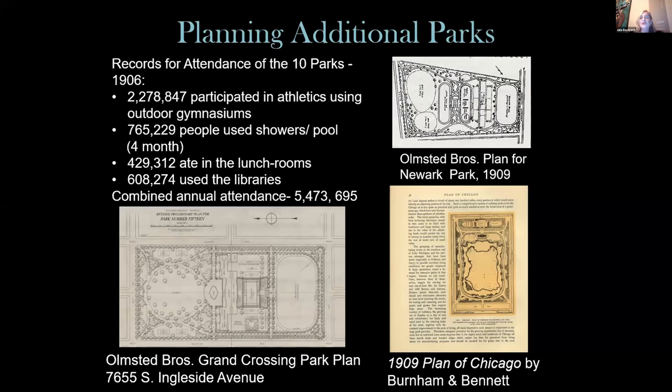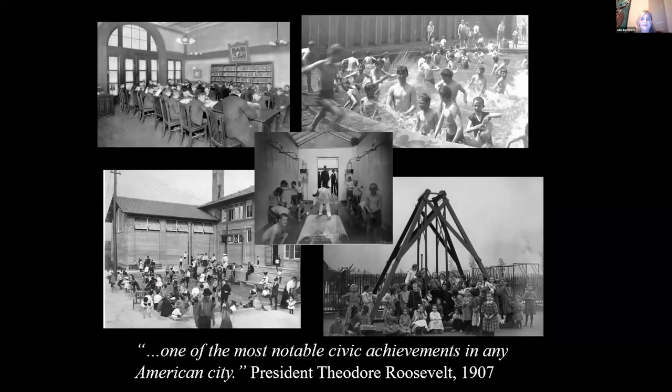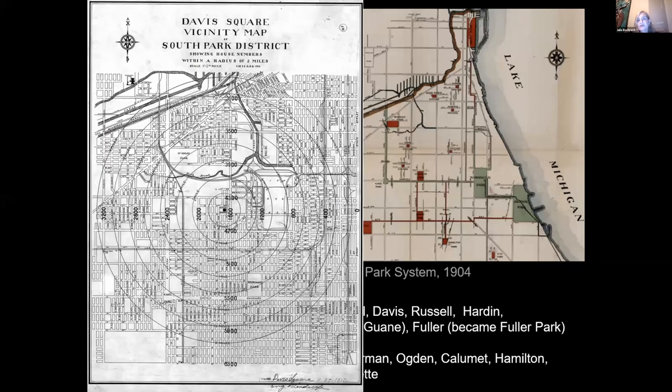And the South Park Commission was the largest. If I go back to that map, you can get a sense. From the Chicago River all the way down to Indiana was within their taxing jurisdiction. In 1934, all of the separate park districts, by that time 22 of them, were consolidated. So today, if you're a Chicago resident, your tax dollars go to all parks and the Chicago Park District. But back then, before 1934, if you lived anywhere in this map, your tax dollars only paid for the parks in your neighborhood.